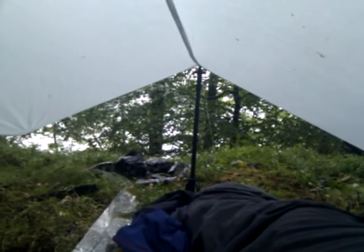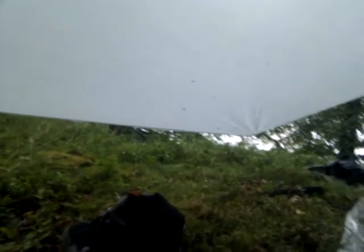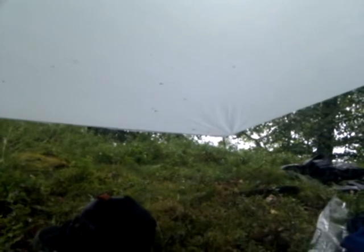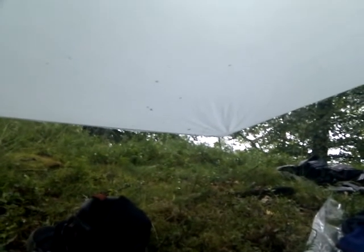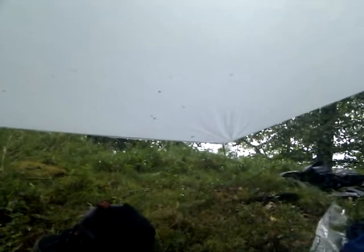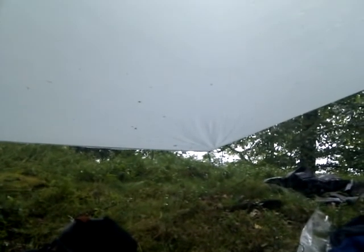Well, it's Sunday morning, and as you may be able to hear, it's raining slightly. It's been raining all night, quite a lot. Which again, it's been a good test for the tarp. And bizarrely this time it hasn't stretched at all. So whether it's just the fabric, it stretched the first time when it was wet, and now it's had its one stretching, it seems to be alright. I've not had to retension.